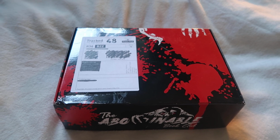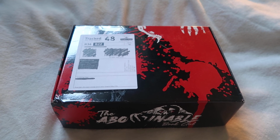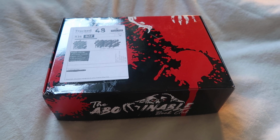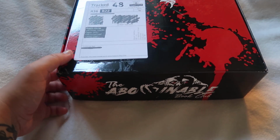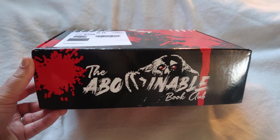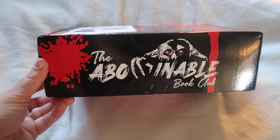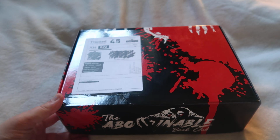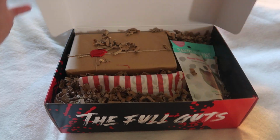And I'm also trying to get through my TBR, as I've said in a couple of videos. So let's see how this one goes and see how I feel next month. To be honest, I'll probably forget to unsubscribe and just carry on getting it, knowing me. But we shall see. So this is the Abominable book club. We get 3 horror books and a couple of extras. So let's see what we have in this month's box.